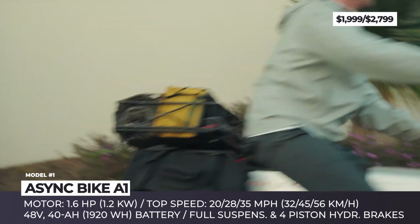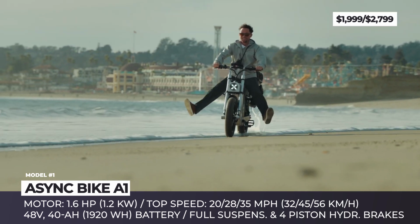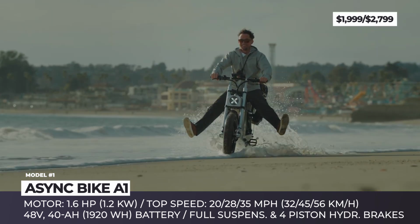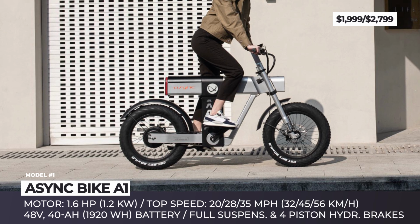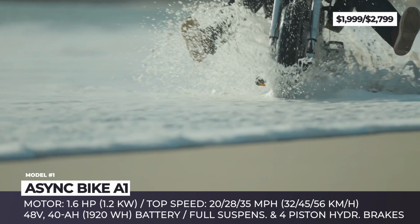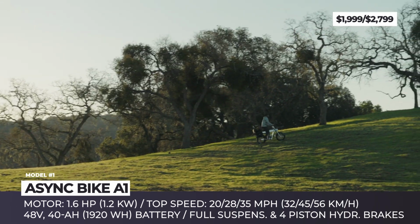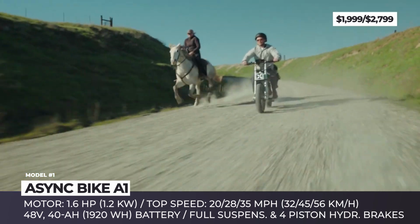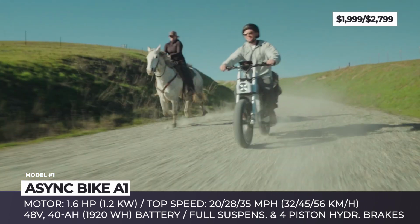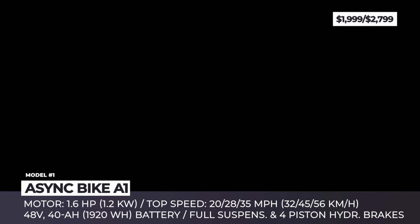The electrifying performance comes courtesy of a 1.6 horsepower electric motor that makes 70 pound-feet of torque and 3.35 horsepower of peak outputs. Such specifications unlock 20 mile/hour speeds in the city and up to 35 mile/hour in off-road use. The powerful motor was matched to a 48-volt 40 amp-hour battery pack to give you between 80 and 150 miles of riding, depending on the pedal inputs.